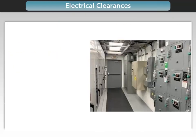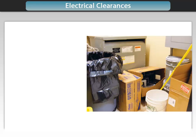Electricians need to have proper access to electrical equipment in order to properly operate and service them. Cluttered areas not only restrict access, but they could ignite under abnormal conditions from electrical equipment. Equipment rooms need to be clean and clear of everything. If your room looks like this, you're putting your building at risk and it needs to be cleaned up.